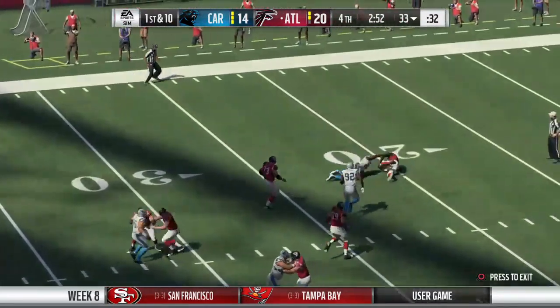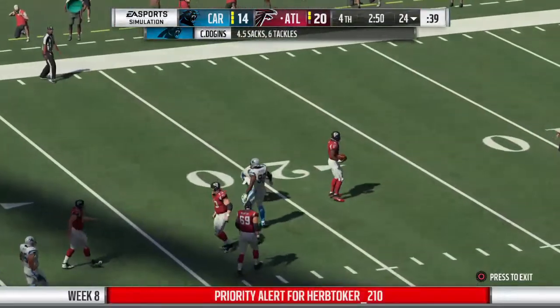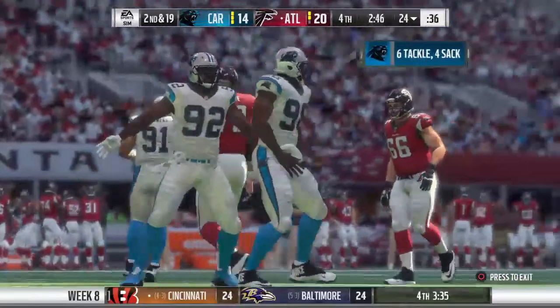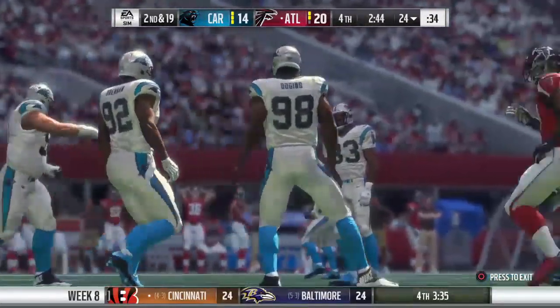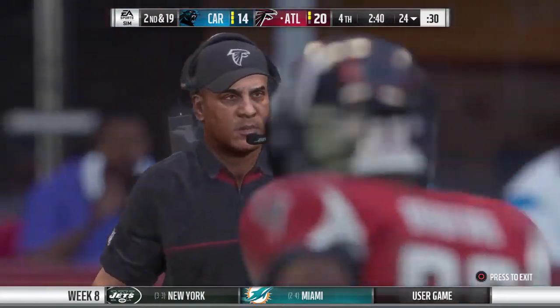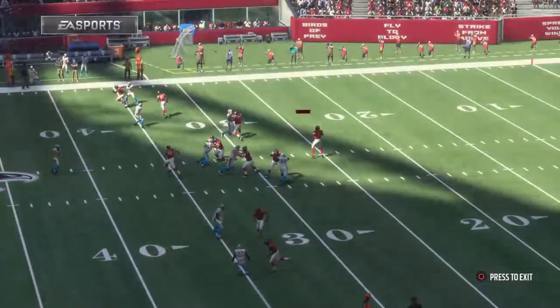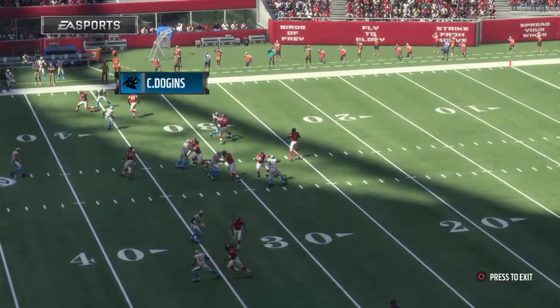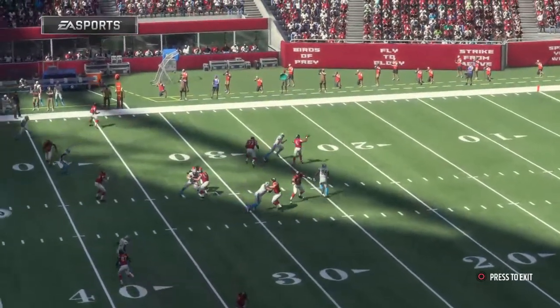Throwing to start the drive. Joseph. Pressure comes in. He's brought down. It's a Panther sack. Offensively, they're going to have to figure this out before next week. 7 sacks in one game. Yeah, and that's more than any quarterback should have to bear. And if this continues on, there will be another quarterback in the game because no one can stand up to this week after week.